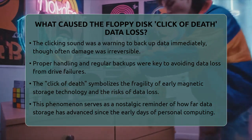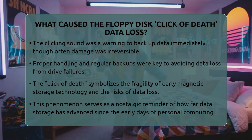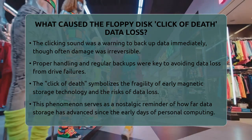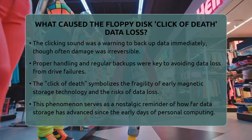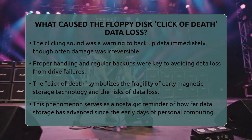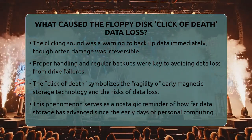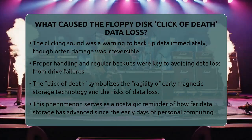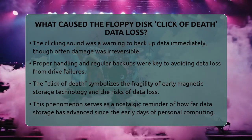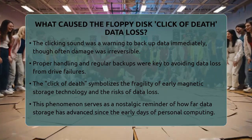In the broader view of 80s tech nostalgia, the click of death reminds us how far storage technology has come. These drives made storing and sharing data possible, but they also showed us their limits. That rhythmic clicking sound is a memory of a time when saving your work was a physical act, and losing data was a very real, very audible event. It's a reminder of the early days of personal computing, where every click could be a sign of impending disaster or a call to be more careful with our digital memories.